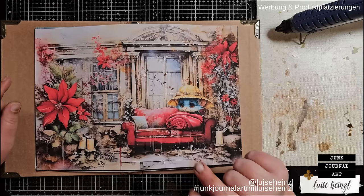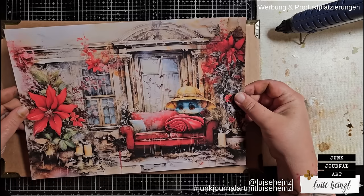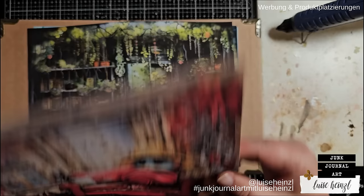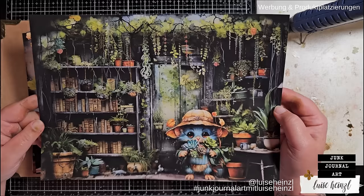You can, for example, find out how he decorates for Christmas, and that he's a really cozy little guy on Christmas. He's here, wrapped into this little blanket. And he also likes to have many plants, so that's the reason why he has his own greenhouse, as you can see here. And this little succulent is his favorite plant.